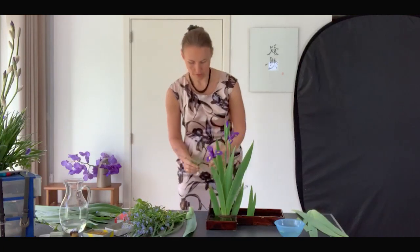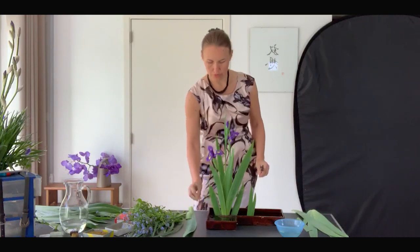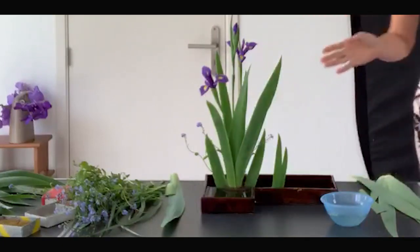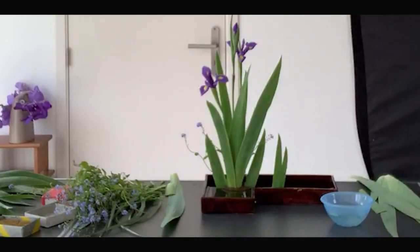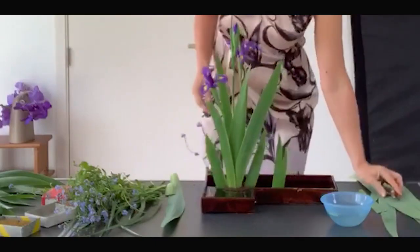I definitely want to remove all the leaves so that there is nothing swimming in the water and getting our water dirty and spoiling our flowers, but it is pretty much the natural arrangement I wanted to have, and I'm going to leave it at that. So I hope that's been kind of what you expected.